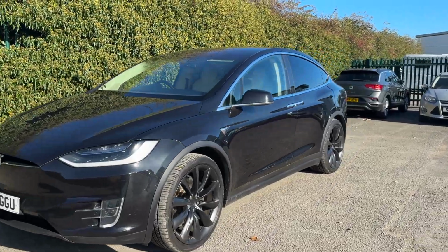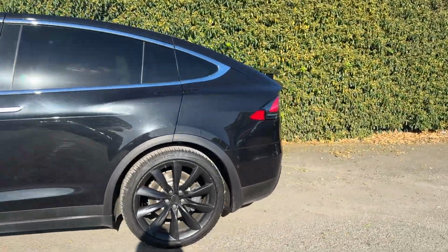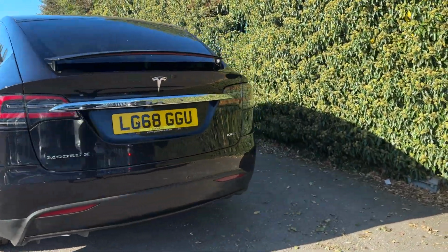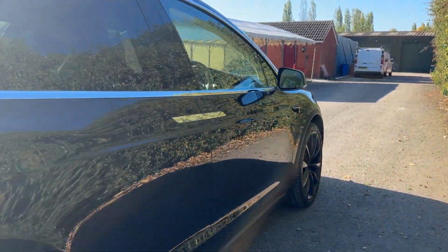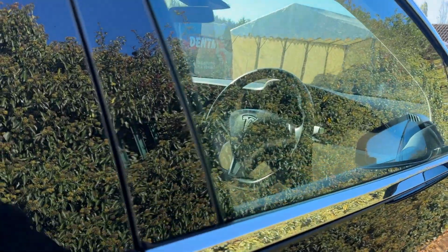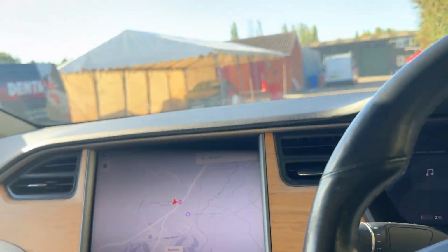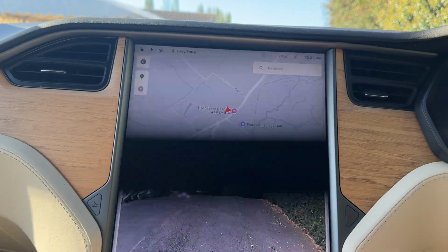Today we have the 2018 Tesla Model X. This vehicle has done just over 64,000 miles. It has an automatic transmission and a fully electric motor. On our user interface, we're met with navigation as a feature.